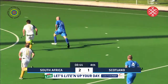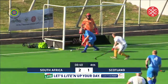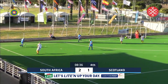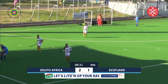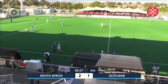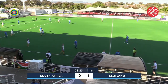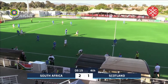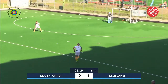Good pressure from John. The ball's loose for Hewitt to get after it. And Scotland now pinned back inside their circle as South Africa start to circle them. But good work from Scotland to get themselves out of their 23. You certainly feel that the home supporters here in the crowd are getting behind South Africa as the clock ticks away.